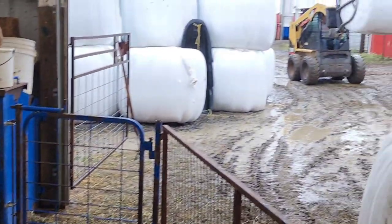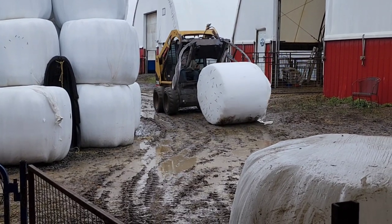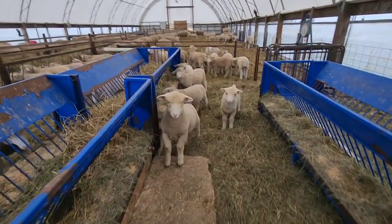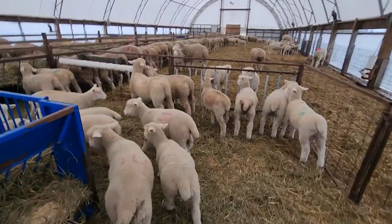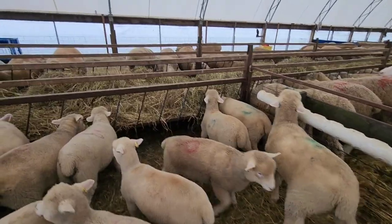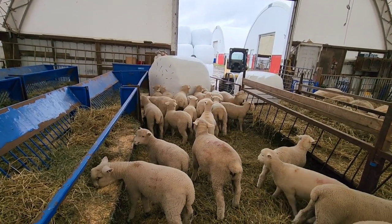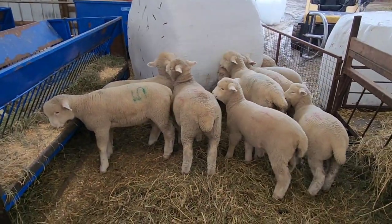Here comes, these guys are gonna get straw, so it's gonna be dusty. So we got it in their pen. We gotta roll it out into the middle of the pen. Hi, you guys are gonna get nice new straw today. Good times for all. But that big white bale is the most fascinating thing for them right now. We're getting those meat qualities we were looking for in the Dorsets.